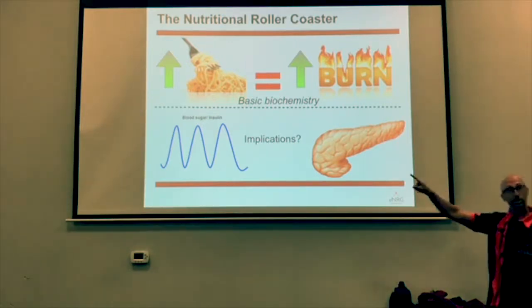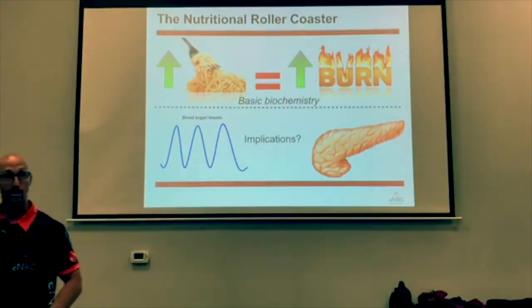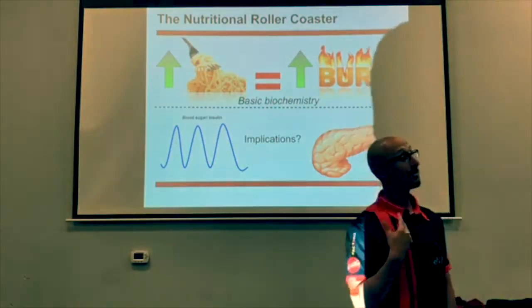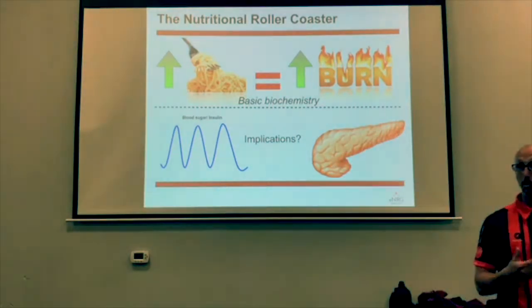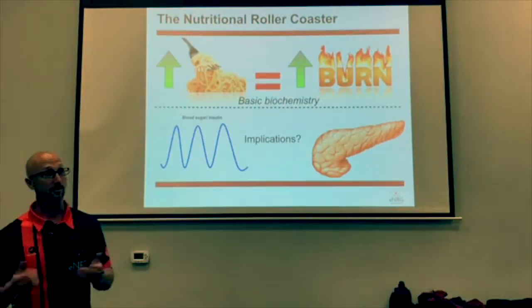The more your blood sugar goes up and down, the more it stresses or desensitizes your pancreas, which means you become insulin resistant. When you become insulin resistant, that may sound familiar because that is what? Diabetes. So the more you overwork this organ, the more susceptible you are to a disease state, to a very popular disease state in the United States.